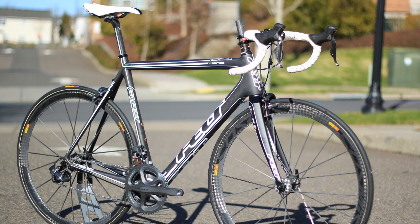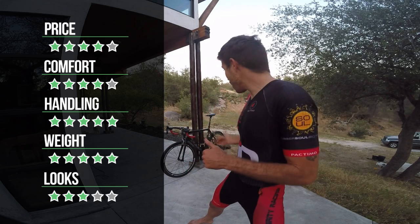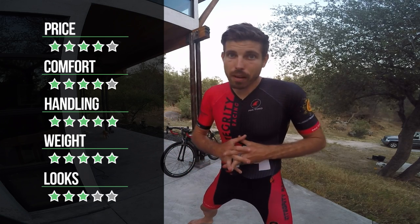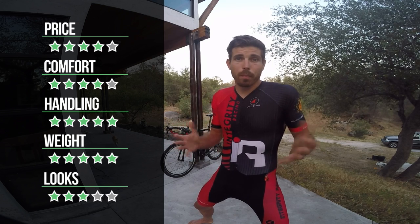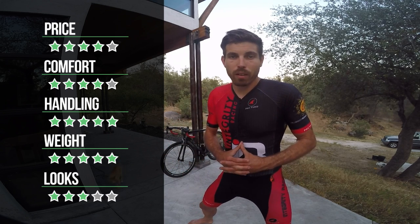better, right? So my deep dish wheels that I have on it make it look a little better. The two-tone bar tape makes it look really good. That seat that I have on it, oh my goodness, that seat's amazing. But out of the box, 3 out of 5. You can improve that though if you wish.